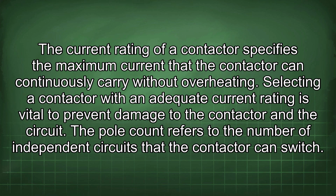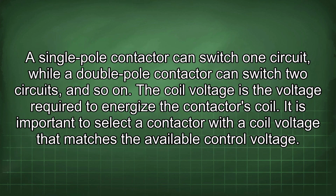The pole count refers to the number of independent circuits that the contactor can switch. A single pole contactor can switch one circuit, while a double pole contactor can switch two circuits, and so on. The coil voltage is the voltage required to energize the contactor's coil. It is important to select a contactor with a coil voltage that matches the available control voltage.